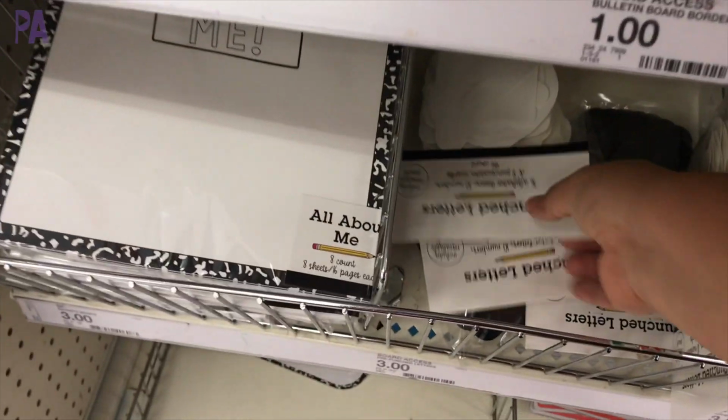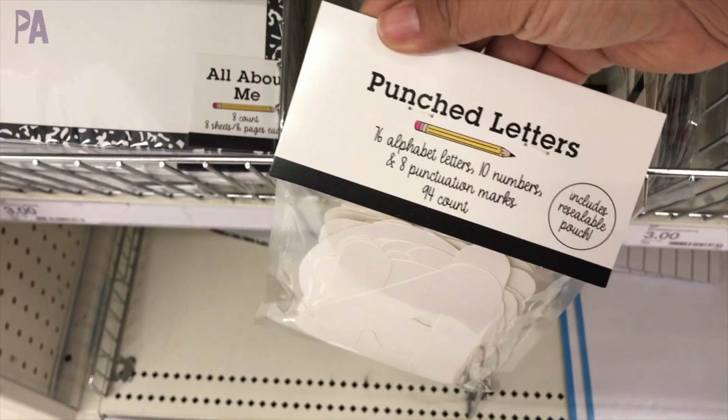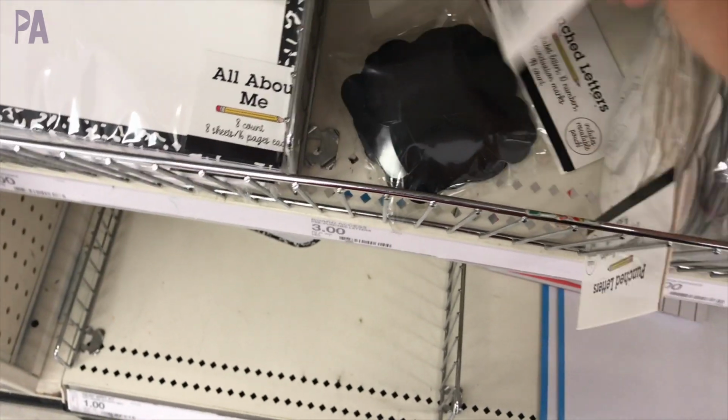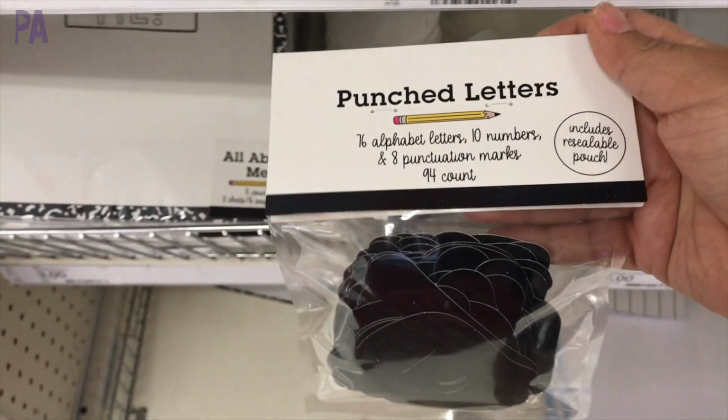For the teachers, we have some punched letters for bulletin boards in 2 different colors, in white and in black. So these will make great pre-made letters that you can just put right up right away.